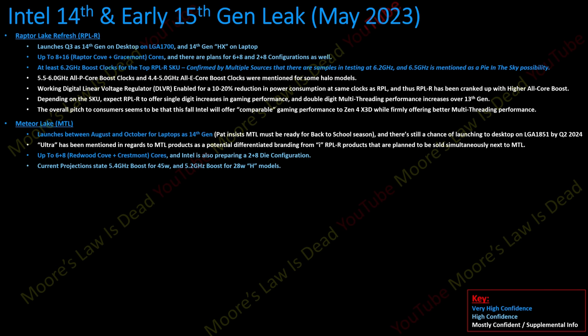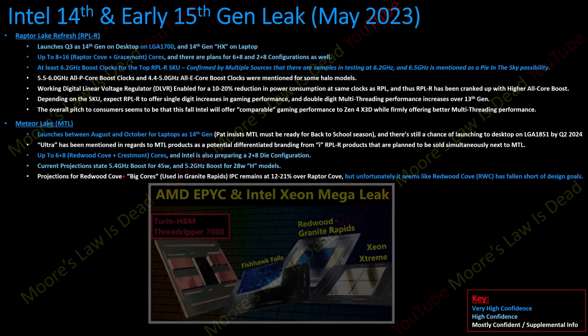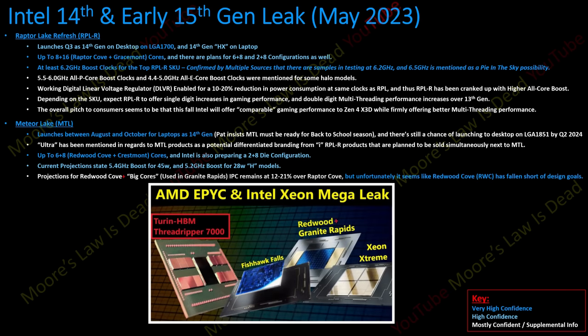But it isn't all good news for Meteor Lake. And to get to some of the disappointing news, I actually have to back up and tell you about other architectures linked to the development of Meteor Lake. And the first one is Redwood Cove Plus that I exclusively leaked would be used in Granite Rapids last year.